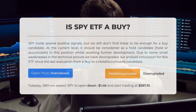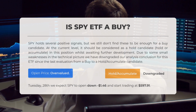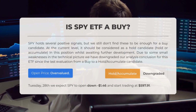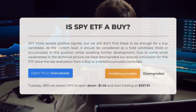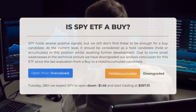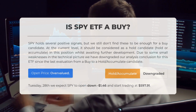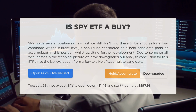Is the SPY exchange-traded fund a good buy? The SPY fund displays several positive indicators. However, we do not consider these sufficient to classify it as a buy candidate at this time. At its current level, it should be regarded as a hold candidate, suggesting either to hold or accumulate while we await further developments. Due to minor weaknesses in the technical landscape, we have revised our analysis conclusion for this fund from a buy recommendation to a hold or accumulate position since our last evaluation.